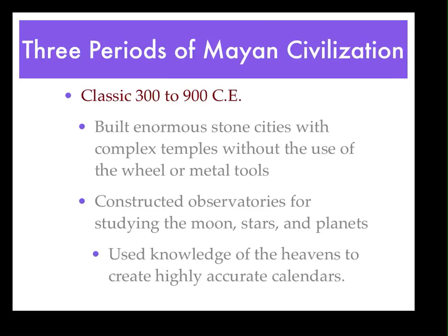Getting to the second period here is the Classic, which is from 300 to 900 CE. During this period, the Maya built enormous stone cities, and the interesting thing is that they did these huge cities and temples and pyramids all without the use of the wheel or metal tools. So they relied upon manual labor. A huge chunk of the population was dedicated to making these stone monuments and cities and temples and pyramids.